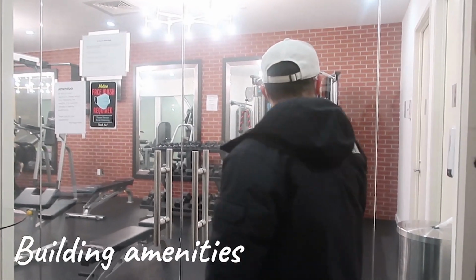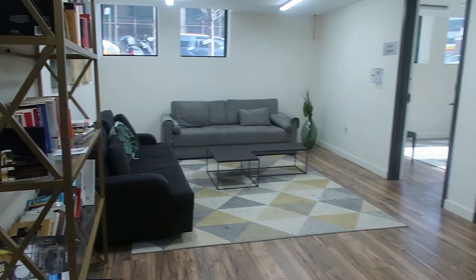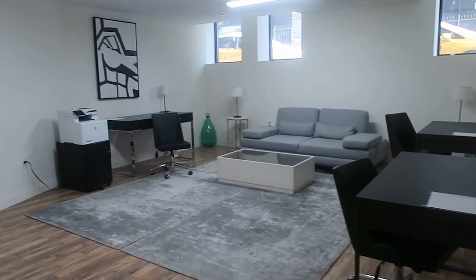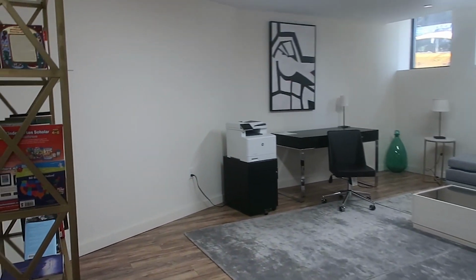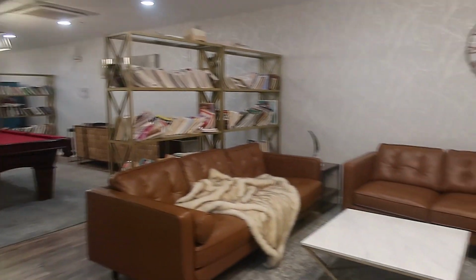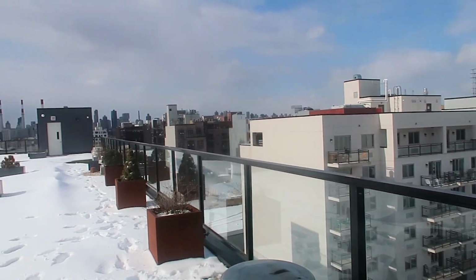We do have the disinfecting sprays. We're down at one of the work stations. There's Wi-Fi and a printer. Oh, did you say there was a rooftop? I forget if you mentioned that. We have three. Three rooftops? Yeah. Summer months has couches and lounge chairs.